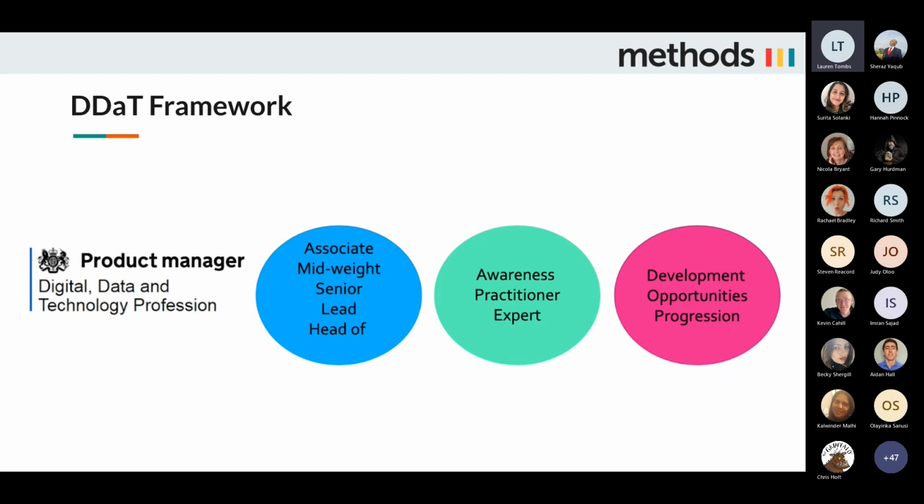So product management is a well-known career profession. It is part of the digital, data and technology profession within government. And there are various different roles of a product manager. The starting entry level role is an associate. You've then got mid-weight product managers, senior product managers, lead product managers, and then you ultimately have a head of profession, who is responsible for the development of all the product managers underneath them.